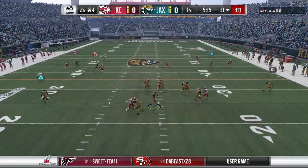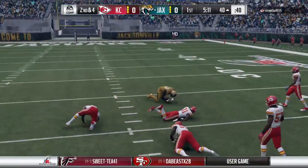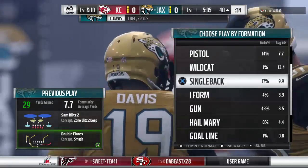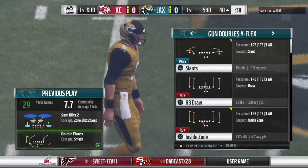Now this time Bortles will throw. And Davis has it over the middle. And he takes this one all the way across midfield into enemy territory down to the 40-yard line. He got 29 yards that time.